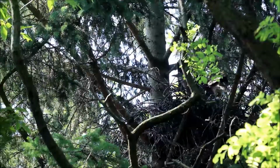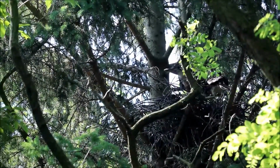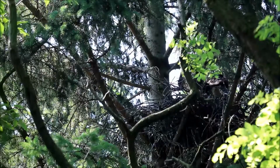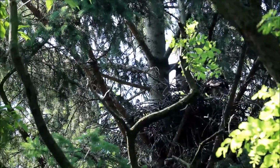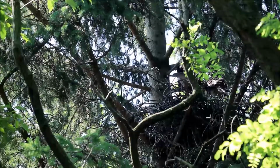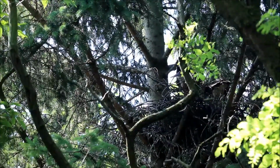Oh, that's interesting. I'll have to review this footage, but that almost looked like one of the hawklets was branched up on one of the extending branches just right above the bowl, and just hopped down trying to get in to get some of the food.